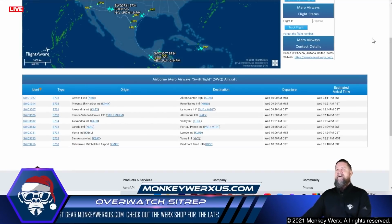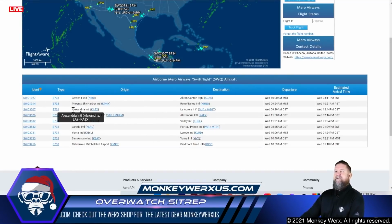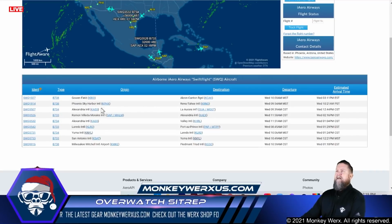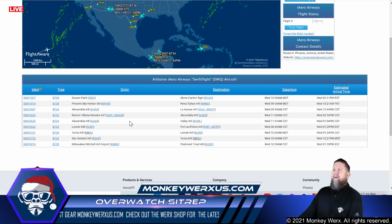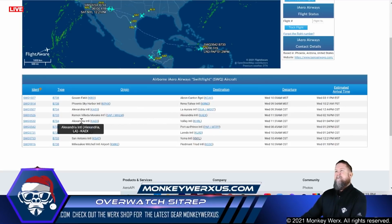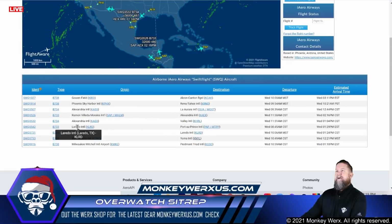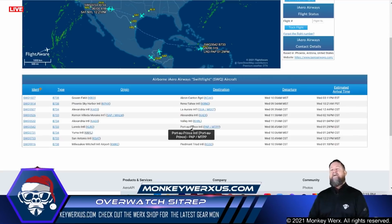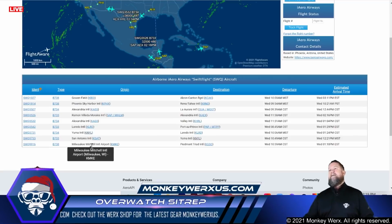So let's get over here to Swift Air. You can kind of see what's going on here. Still have some flights. Looks like that one is taking some folks out of Alexandria down to Guatemala. So that's people being deported. However, we do have a lot of other flights. We've got this one here headed over to Valley, which is Alexandria to the border. And then we got this, another Laredo flight headed to Port-au-Prince. That would indicate that we have some Haitians, aka coconuts, being deported out of the country.